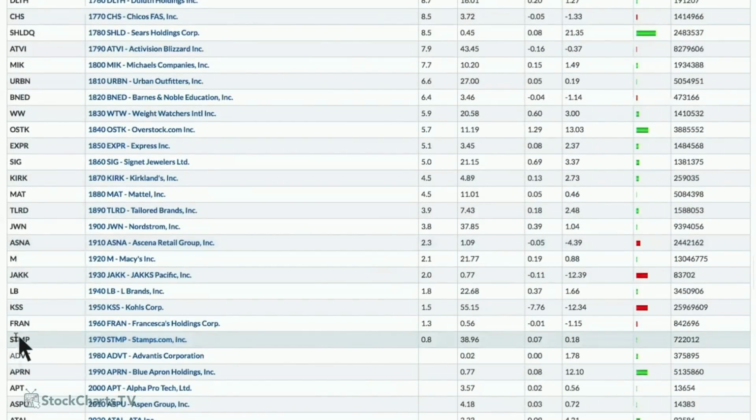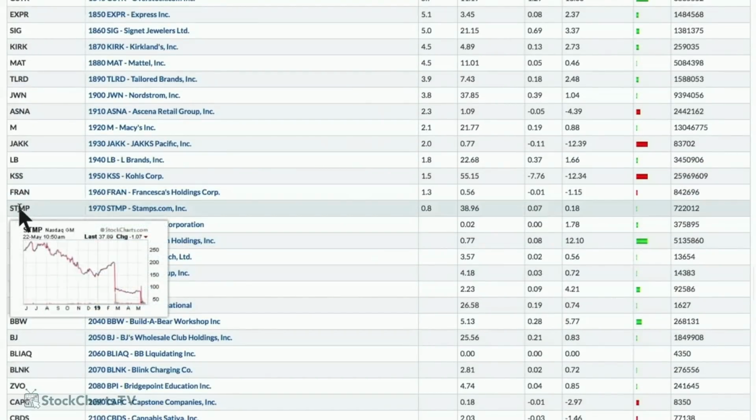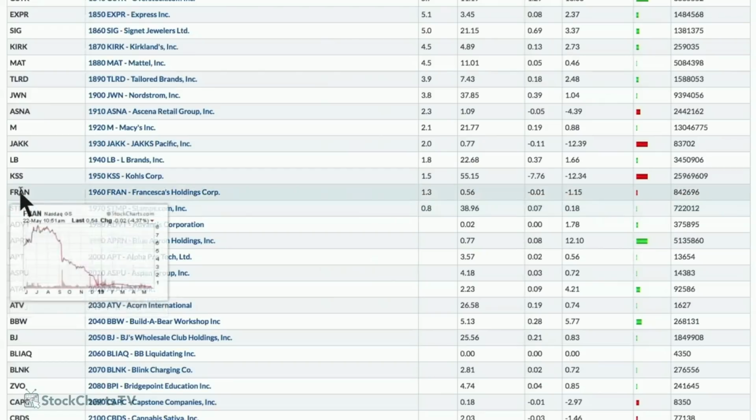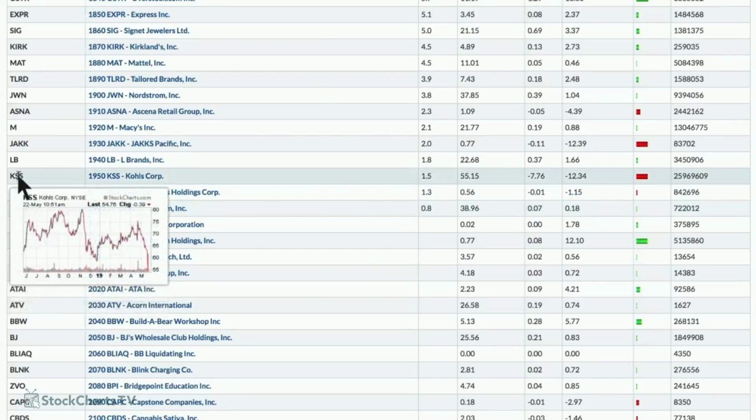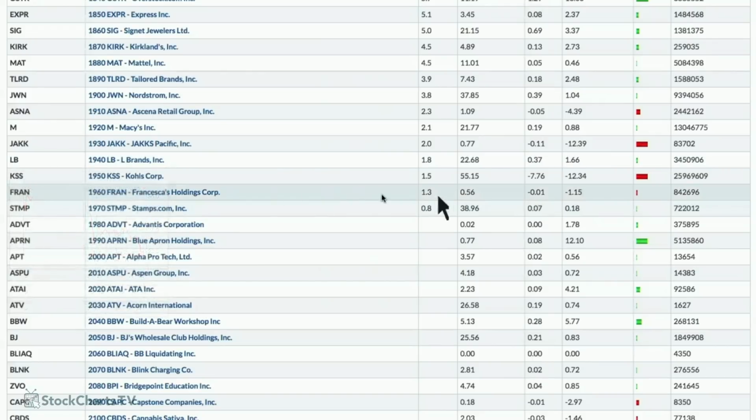Here's Stamps.com, and if we look at these charts, we're going to see that these charts have a very weak style to them, or are dipping down hard. I think you'll agree the scooter does a good job of telling us it's pretty weak. And here's Francesca's, I think that's a restaurant chain. Kohl's plummeting, not looking very good. Here's Limited Brands, breaking down below support. So this list, the scooter ranking, just very quickly tells you what to avoid.